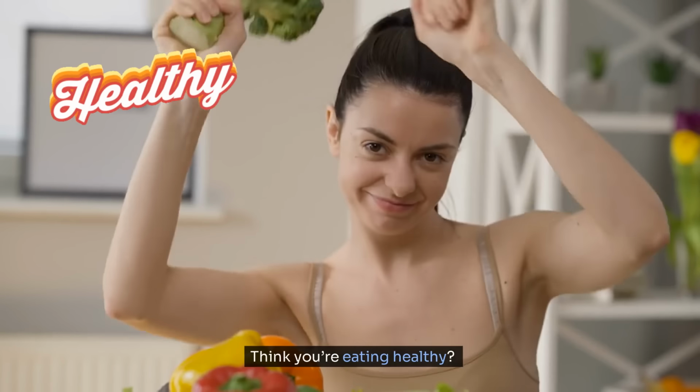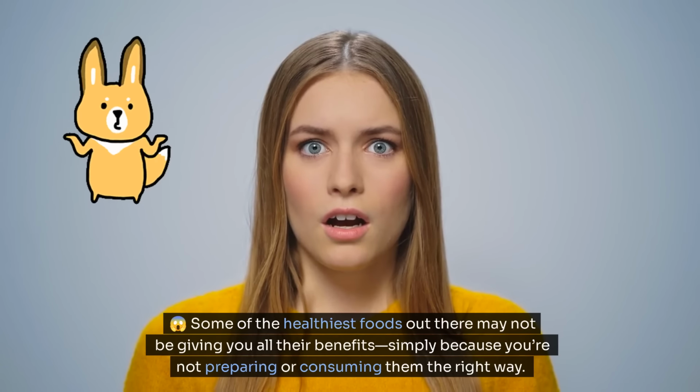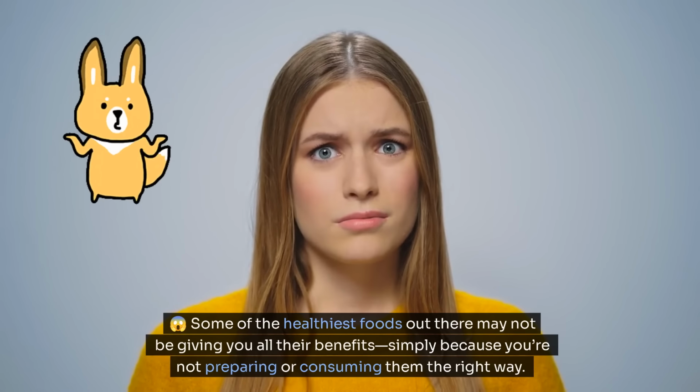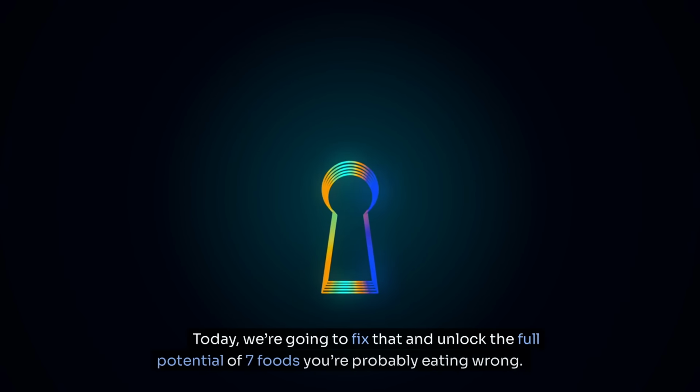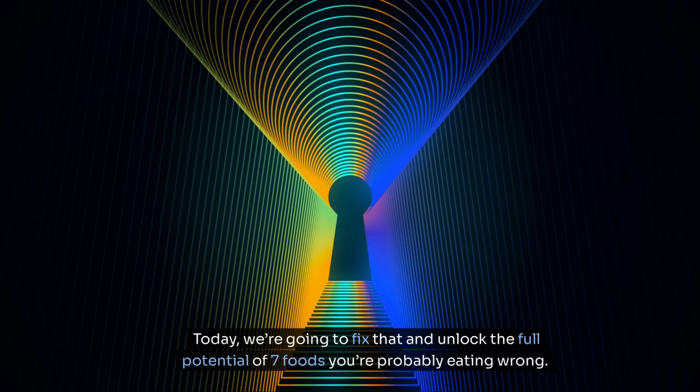Think you're eating healthy? You might be doing it wrong. Some of the healthiest foods out there may not be giving you all their benefits, simply because you're not preparing or consuming them the right way. Today, we're going to fix that and unlock the full potential of 7 foods you're probably eating wrong.